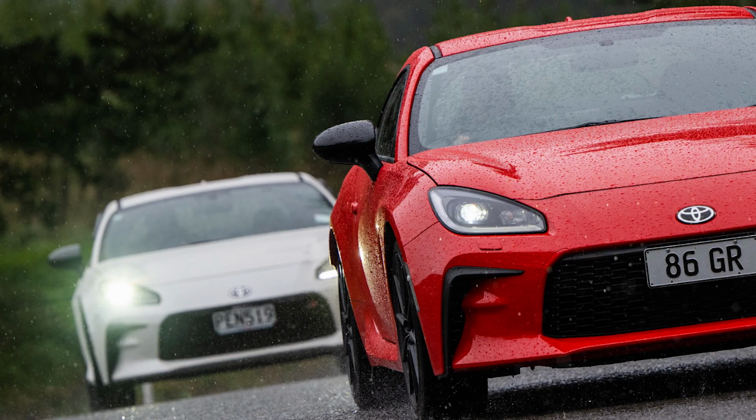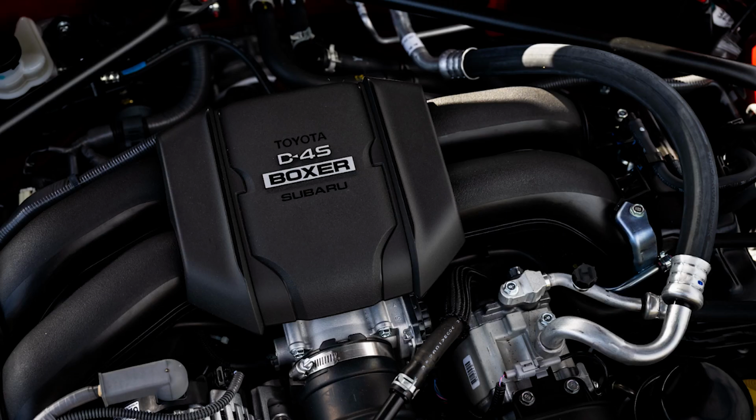And our second GR is the GR86, which is the new version of the little coupe that we all loved 10 years ago when it was launched. It was just the Toyota 86 back then, but now it's the GR86. Much more mature look to this model. It looks like a really muscular coupe, a lot of Supra in the styling. It's been completely revamped. The biggest change is probably the new 2.4 litre engine, which is much more grunty and muscular.